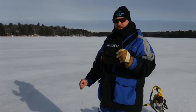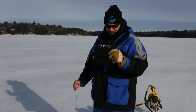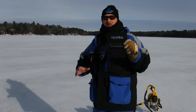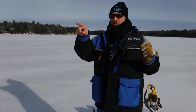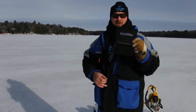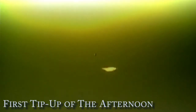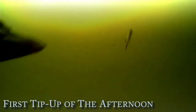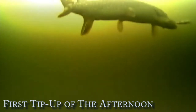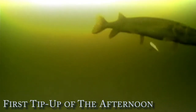Any farther out, it's going to be all sand, and we want to be up inside of them for the big pike today. So we're going to set our first tip-up here. We're going to move in, scout with the Aqua-Vu, see if we can find a little bit thicker weeds to put the cameras on our tip-up sets, and we're going to do a little recording with the Aqua-Vus, recording the tip-up minnows and also inside the shack. So now we just got to pop some holes and get these flags in.